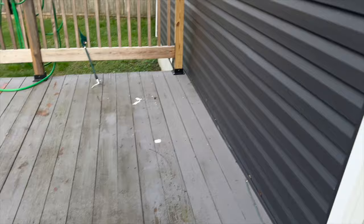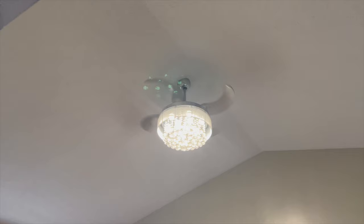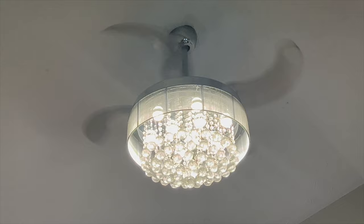I love that beautiful chandelier. Let me see if I can zoom in so you guys can see. Look at that. How pretty is that? I got that from Wayfair. I don't have the link because it's been a while.